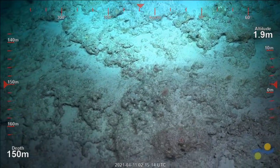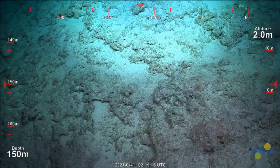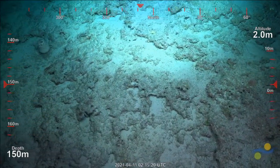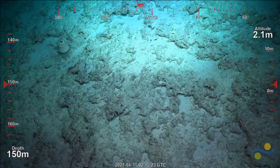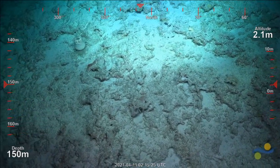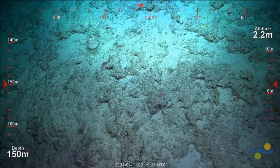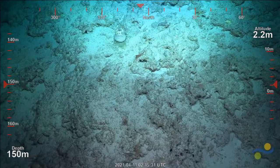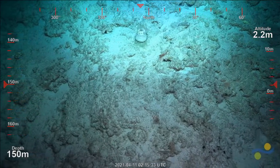What are you expecting to see at 100 that you're not seeing here? Like a significant amount more? I reckon we'll probably start to see a lot more big tall gorgonian fans, a little bit more encrusting coral coming through. Still probably not a huge amount of cover. It'll get most exciting when we get up to the shallow bit, where we expect to see more corals.